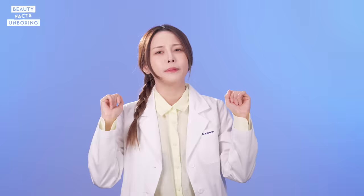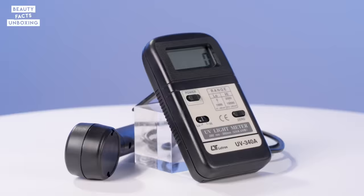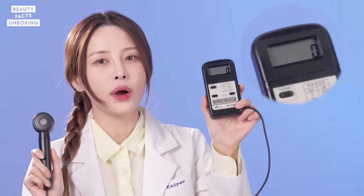This device can measure wavelengths that range between 280 and 400, which are wavelengths that represent UVA and UVB rays. In this studio I'm currently in, there's no source of sunlight and only visible rays, so the device shows zero. But what happens if I'm in a room that has windows?